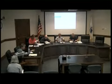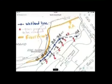So this was the subject of your site visit this week. Here's the plan. Went out to look at the hazardous trees. This is an RDA, right? Yep.